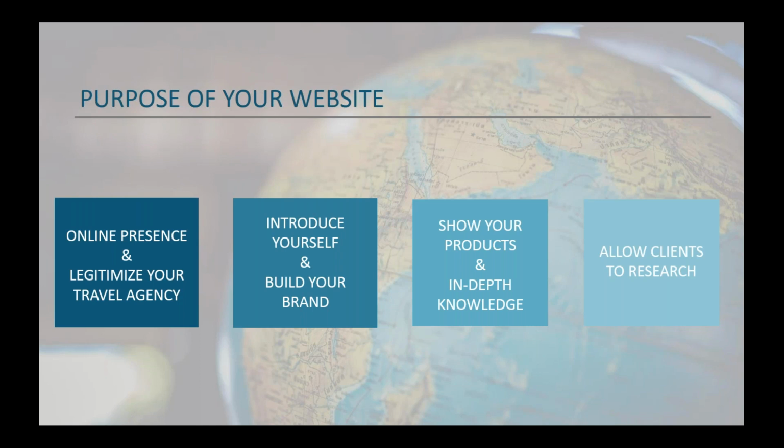And then finally, your website allows customers to research. With preloaded content on your site, your clients can research destinations, suppliers, ships, and different types of trips on their own before or after contacting you. This allows them to do that pre-research and feel like they've had all the options and have all the information before they make this really important purchase.